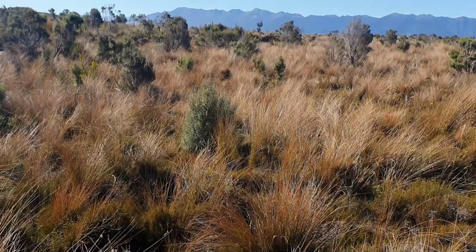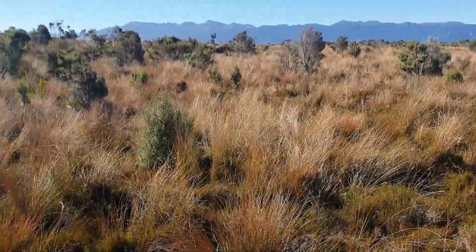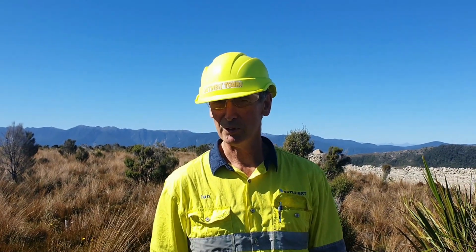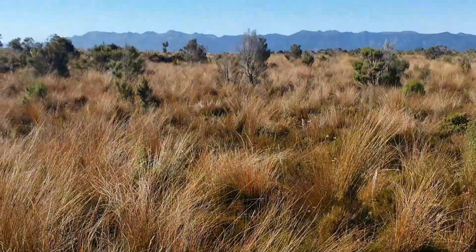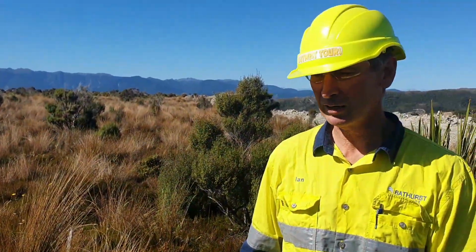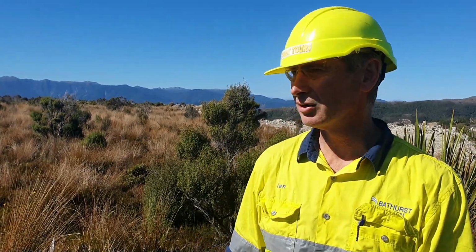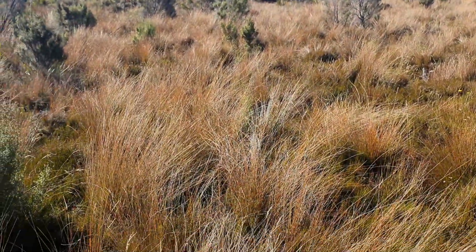Well, coasters, we've just stopped at one of the areas that's been restored up here at Stockton. This is an area of rehabilitation. This is tussock and herb field that's been moved here from the Cypress pit. All of this vegetation you see has come directly from Cypress. It's been up here for about 6 to 8 years. It's doing really well. You can see there's Manuka coming up. The tussock's all in really good condition.